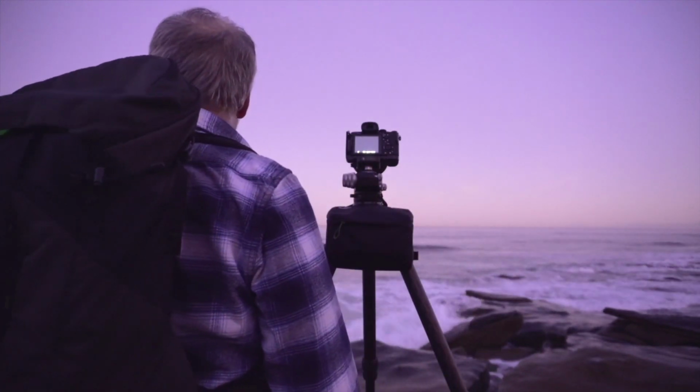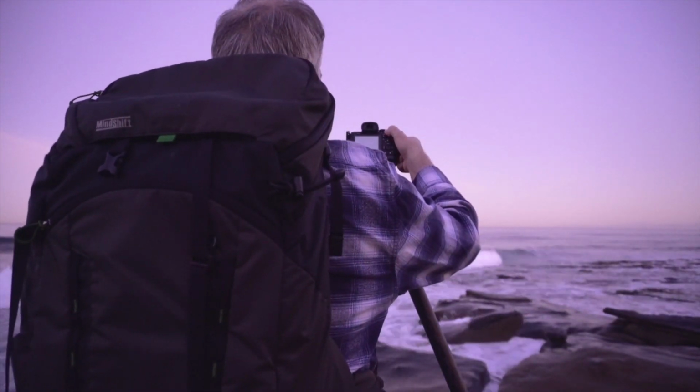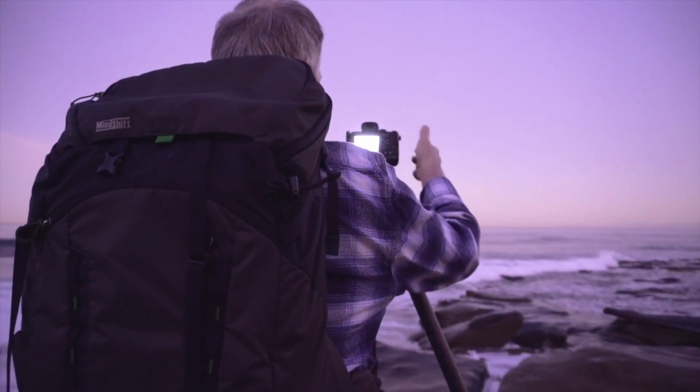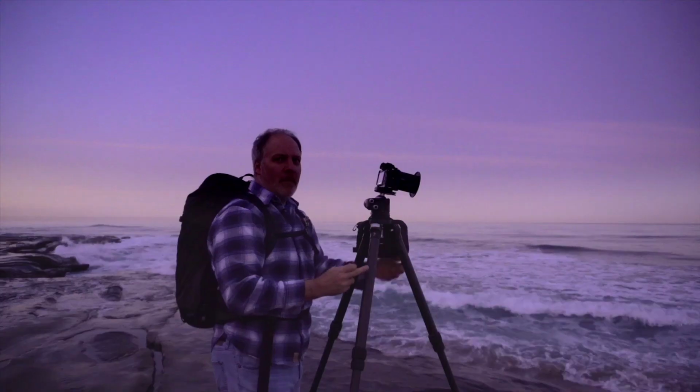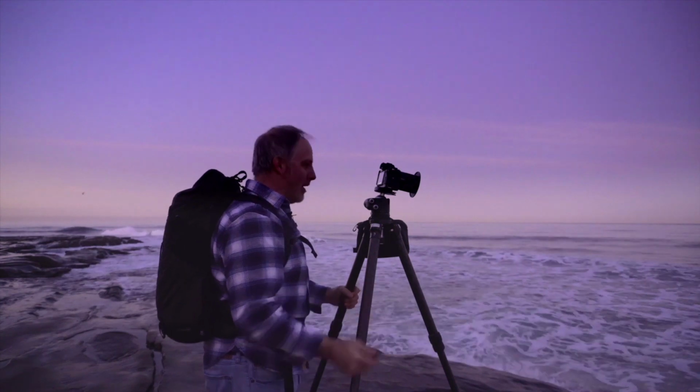All right, here's a few. We've got a few coming in. Come on, give me something that's going to pop over the top here. Going up to F8 now, keeping it at that 8 seconds. Yeah, still no need for filters at all. Just need some surf right now.